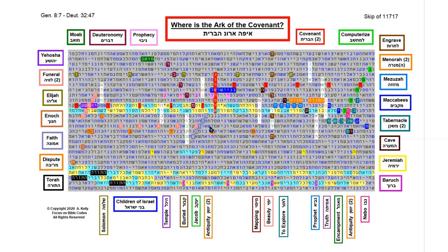Now we have the word burial in this brown lettering, starting with the kuf, bet, wa, resh. And twice we have the word funeral in the peach coloring, going up diagonal, and then here going to the right. The verse that is highlighted at the bottom here is from Deuteronomy chapter 32, verse 46. I'll read the verses in their context from verses 45 to 47.